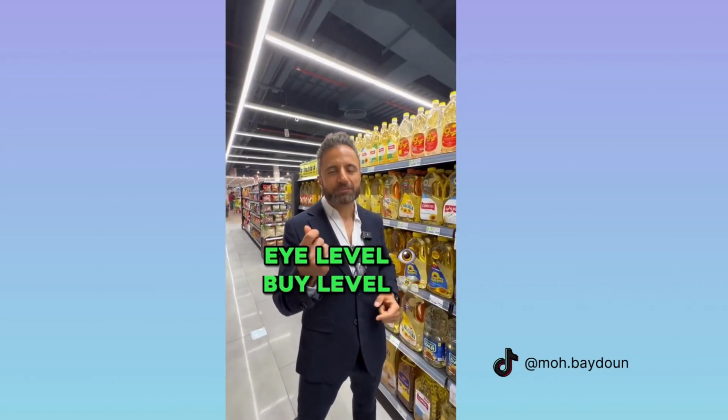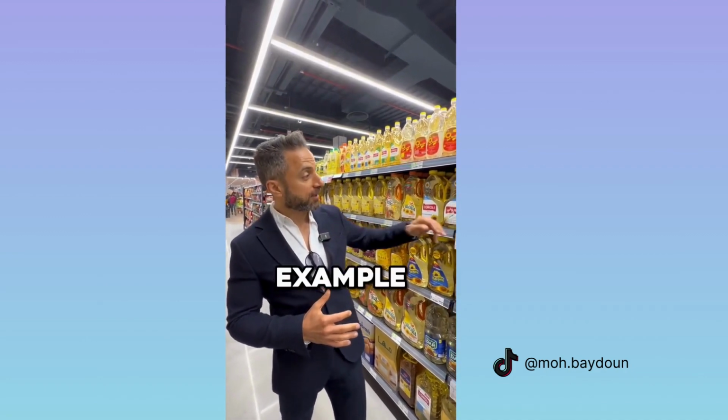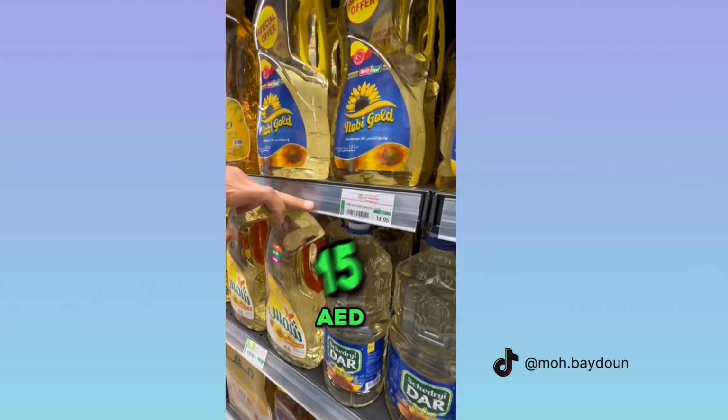Eye level is buy level. Always expensive items are placed at the eye level. As an example, this sunflower oil is priced at 18 dirhams. Same oil is available one row below at 15 dirhams.